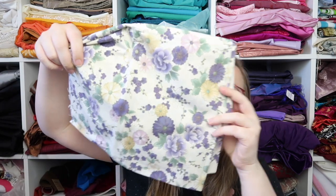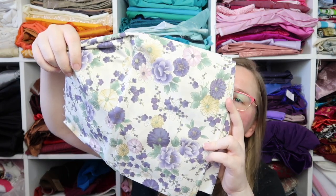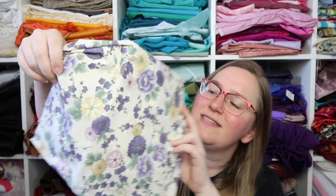Then there was this little bit of cotton, which I just thought the print was really, really cute. It is purple and yellow flowers. And it's just this old vintagey vibe to it, which I really love. Now, I wasn't going to get any white or black because I have so much white and black in my collection already that I have not used.